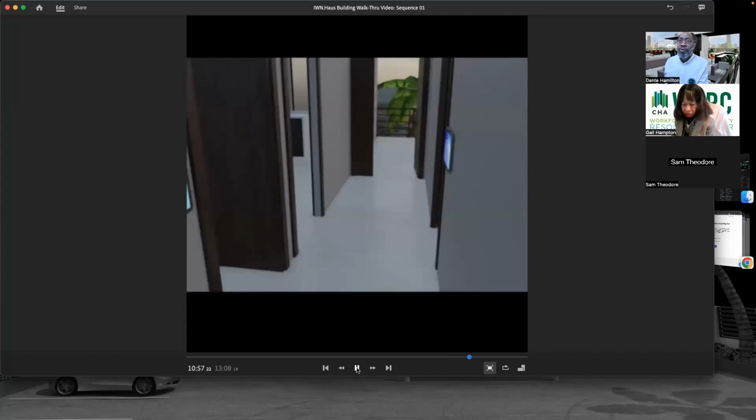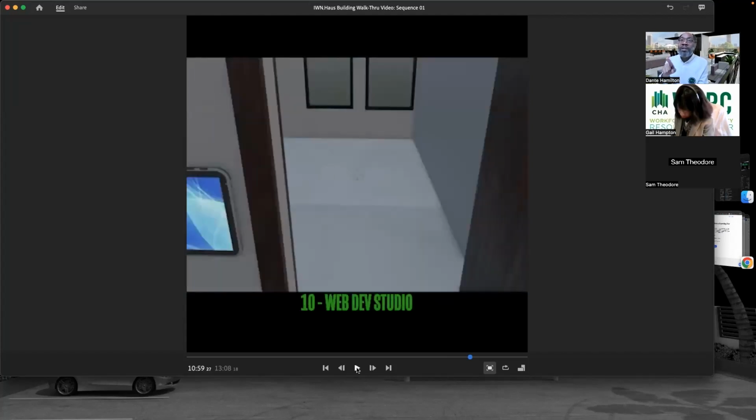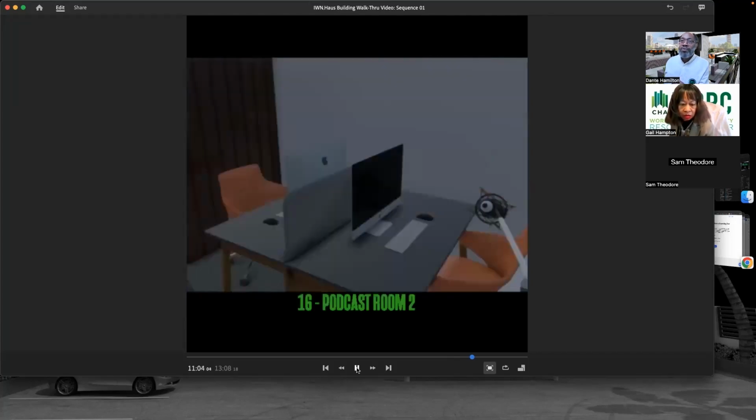There's 2 of those rooms. This particular room is a web developer studio, but he didn't put the seating in here. But this is a web developer studio meant for people who are doing web design. And this is the podcast room 2. So it's 2 of those podcast rooms.